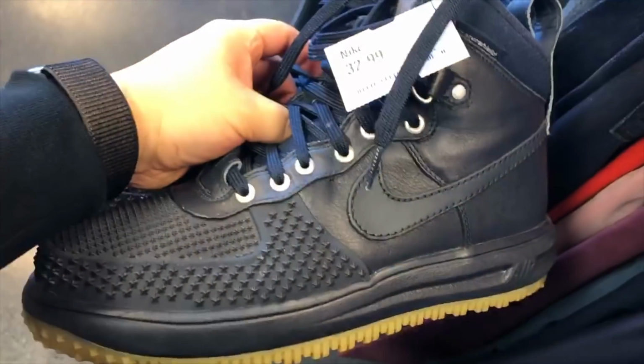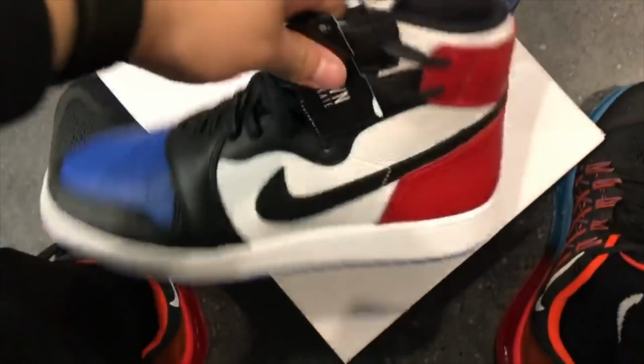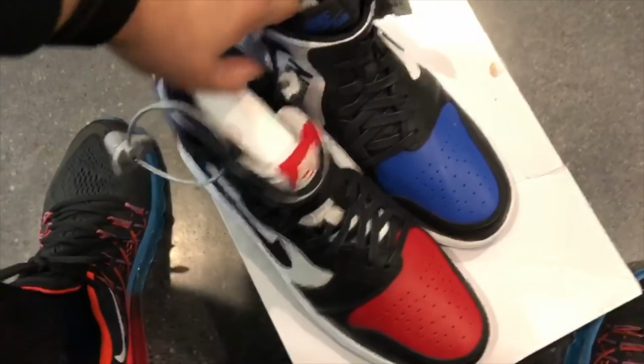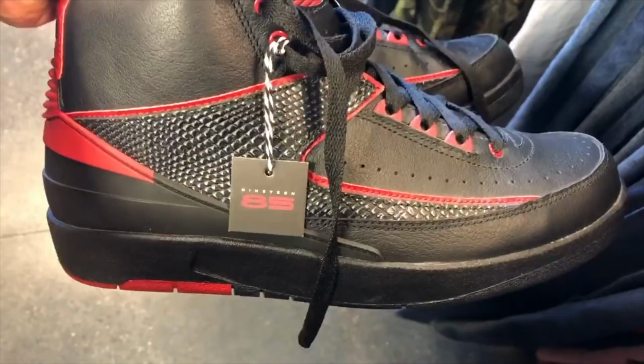So Julio ended up copping the Storm Blues. These duck boots were also there too as well. I ended up copping the Easter 11 lows. And I went to go cop these ones right here, because they're women's, the top three, but they were not my size, but they were gone. I found the box when I showed up. I spent literally like 45 minutes looking for these shoes.